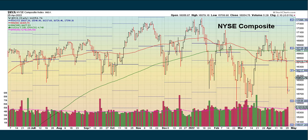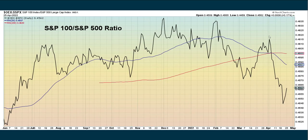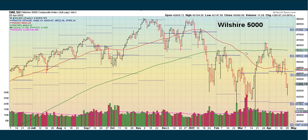NYSE Composite, this is kind of interesting. It opened and then went down and kind of closed right about where it opened. It ended up just changing 0.01%. Now, that could be seen as somewhat positive. You've got a broad-based index. Even though we were at an up day, this held up. Or you could also see this as negative. We had an up day and this didn't really move. And the S&P 100 outperformed the S&P 500.